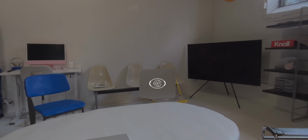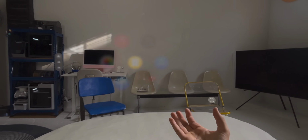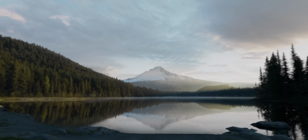Now once you put on the headset and use the Optic ID to log in, which pretty much scans your eyes and it works really well, you're logged into the Vision OS experience. And the home screen has the familiar app grid as well as other tabs for different environments to put yourself in, and quick access to your contacts for making FaceTime calls or sending messages.